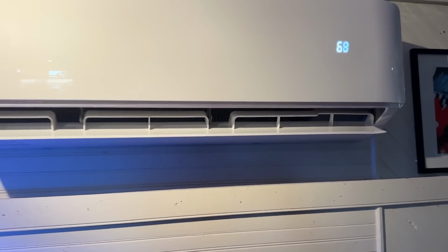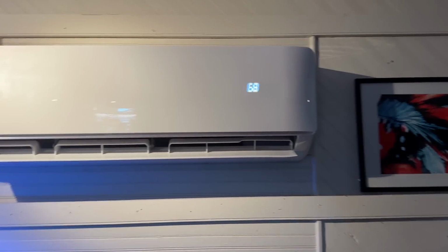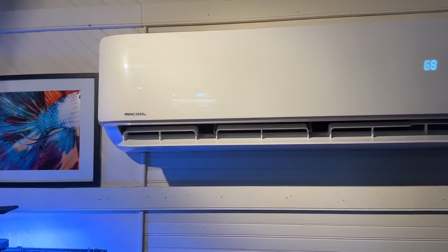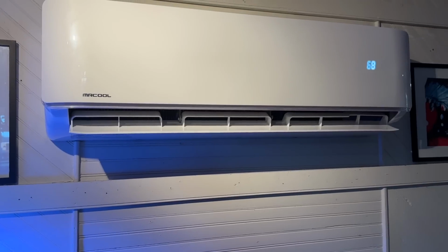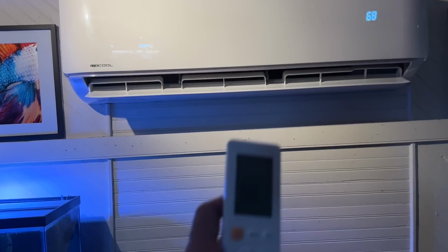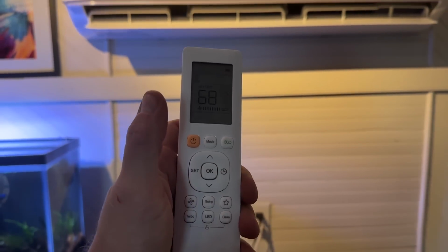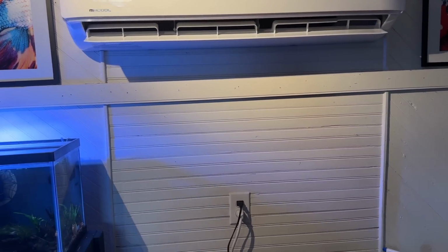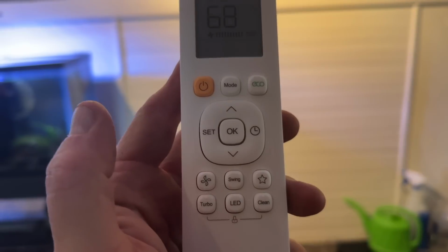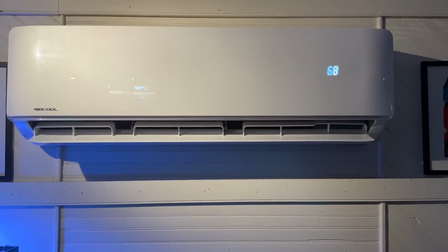I gotta be honest with you. This is a damn good feeling. To be working so hard on it over the course of a few days, to hook everything up, to click the breaker and hear beep from the inside, and now to come in here and see that glorious 68. Now that means it's set to 68. The remote shows it too. The remote is pretty fancy. Let's look at this remote for the first time together. I don't know if there's a way to set a schedule for it. I'll let you know when we do the final thing on this.